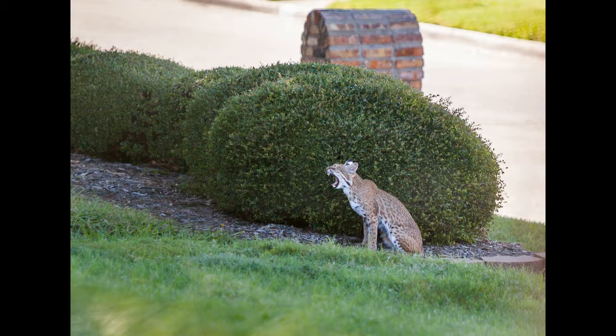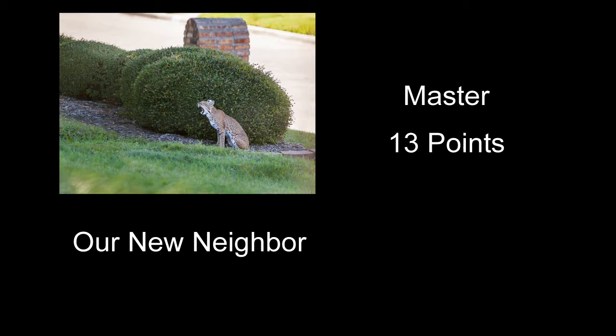Our new neighbor received a score of 13 in the master category, and the photographer captured a wonderful, decisive moment here of the cat with its mouth wide open. It's sharp. We know exactly what to look at here because it's framed really well by the bush behind it. It would be interesting to see what the cat was looking at or paying attention to in addition to just the cat itself.